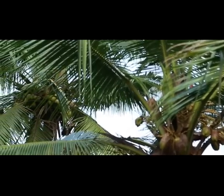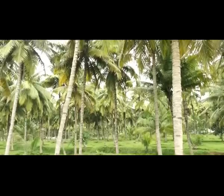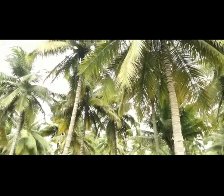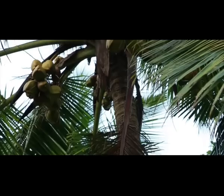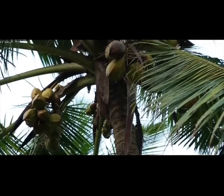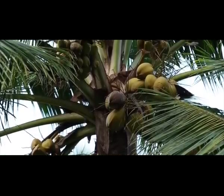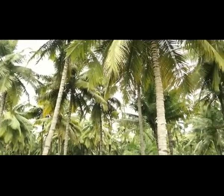The coconut palm is found to grow under varying climatic and soil conditions. It is essentially a tropical plant growing on latitudes up to 1000 meters height from sea level. However, a rainfall of about 2000 mm per year, well distributed throughout, is ideal for proper growth and maximum production.